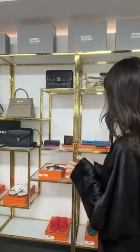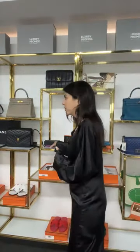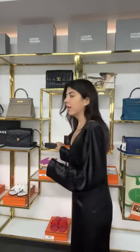I'm going to start with my first pick, which is going to be a Chanel card holder. Now, I'm all about card holders. I think you cannot have enough. Even though I stick to my card holders and don't really change them around, for different countries I take different card holders, and it just makes me excited to use something new for a bit.